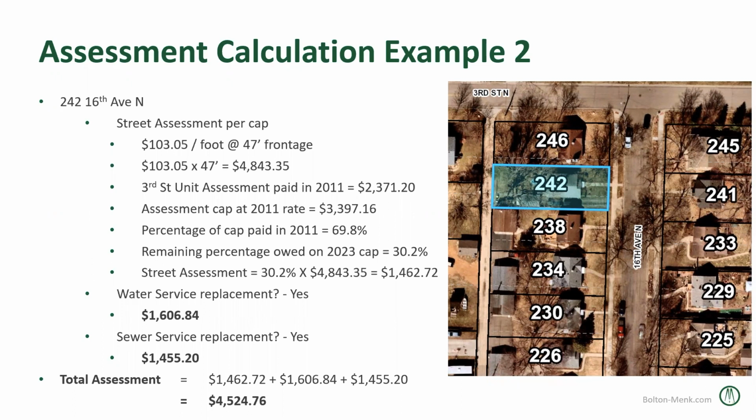$4,843.35. However, in 2011, they paid an assessment for 3rd Street because we reconstructed 3rd Street during that year, just over $2,000. So if we would have done 3rd Street this year, they wouldn't have had to pay for it because they would have been at the cap for the work on 16th Avenue. So we thought it was fair to adjust that amount.